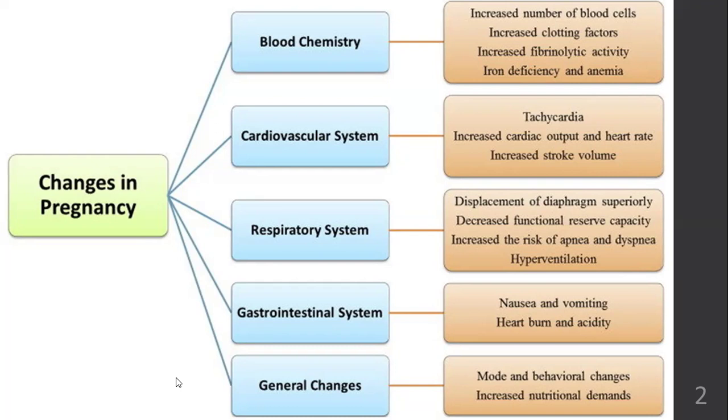Pregnancy is divided into 3 trimesters: first, second, third, 3 months each. The first 3 months are the first trimester, then the fourth, fifth, sixth is the second trimester, and the seventh to ninth month, or till the 10th month, is the third trimester.